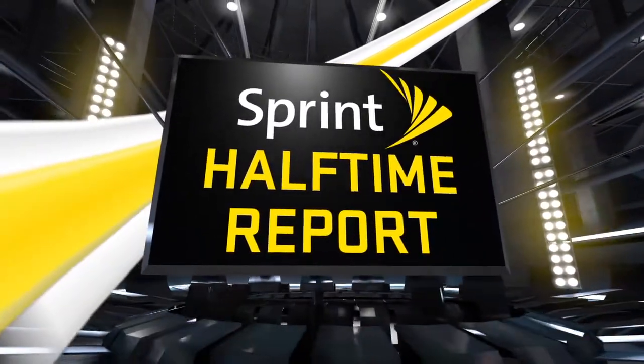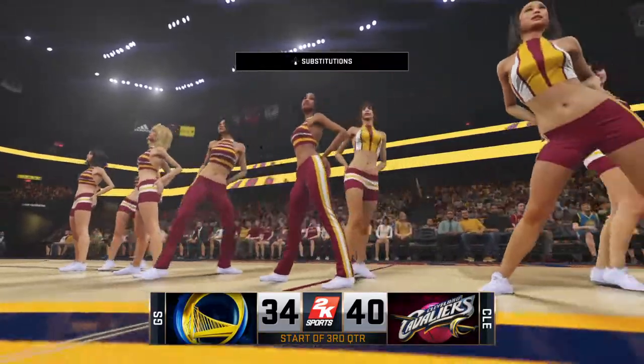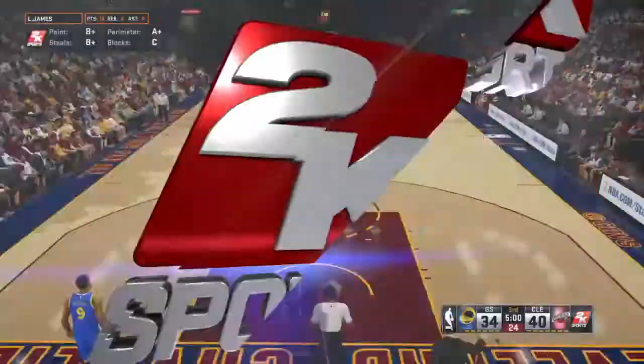So we've reached the end of the first half of play. Cavaliers ahead, up by 6. We're going to step away briefly, but get you right back out here for the start of the third quarter after our halftime.